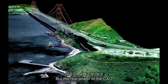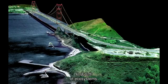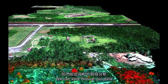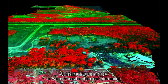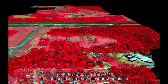But the real power of the CAO is its ability to capture the actual building blocks of ecosystems. This is a small town in the Amazon, imaged with the CAO. We can slice through our data and see, for example, the 3D structure of the vegetation in the buildings. Or we can use the chemical information to actually figure out how fast the plants are growing as we fly over them. The hottest pinks are the fastest growing plants.